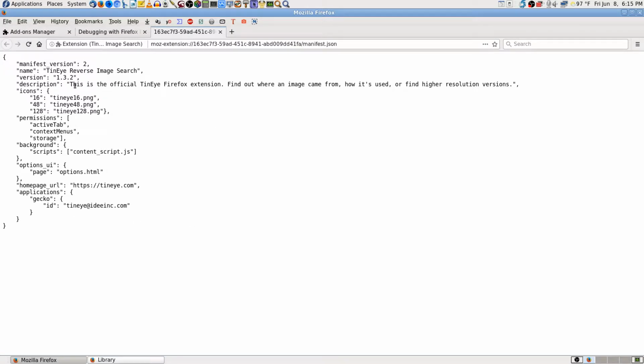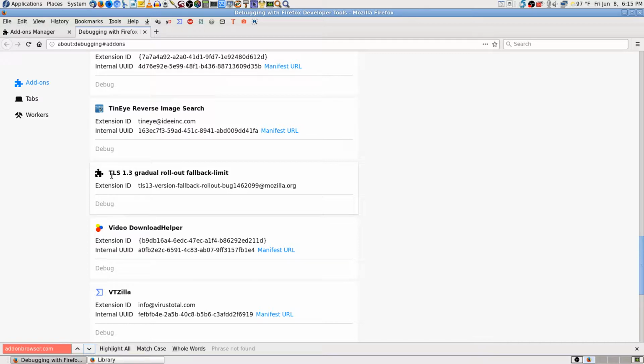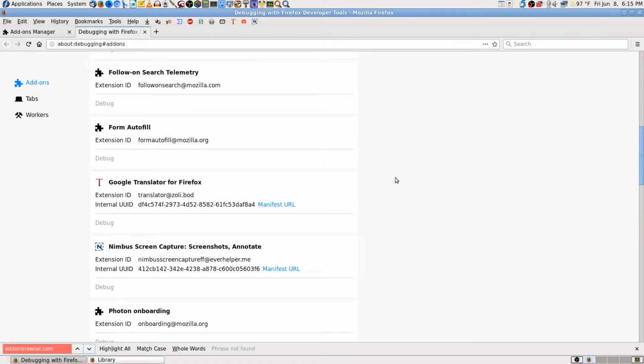And this is 10i, okay. Okay, 10i.com. Alright. And then what's that? What's this? TLS Guardian Rollout Fallback Limit. What is that? Yeah, that address is not anywhere on that, though. I don't know what that is, and it's not TLS. Some of these are like that's Pocket. I know you probably know that's part of Firefox, their little add-ons. Photon onboarding. I don't know what that is, but it says Mozilla.org, Firefox. The email address is telling you so.